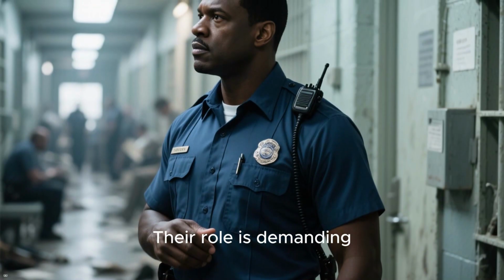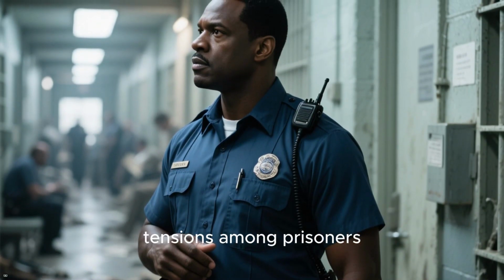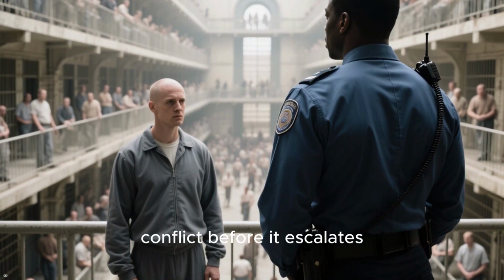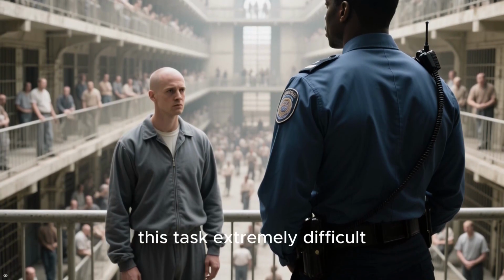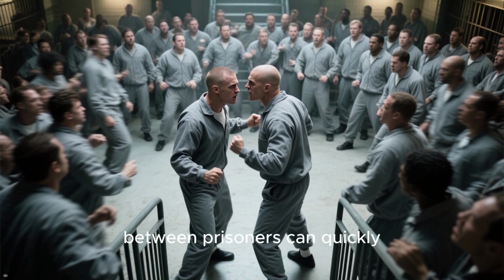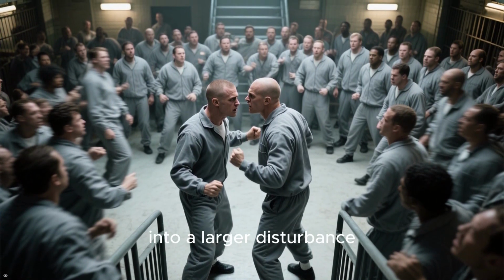Their role is demanding, requiring both physical presence and psychological awareness of shifting tensions among prisoners. Officers are trained to identify signs of conflict before it escalates, but the sheer number of inmates within the facility makes this task extremely difficult. A single altercation between prisoners can quickly attract attention from others nearby, turning a small incident into a larger disturbance.